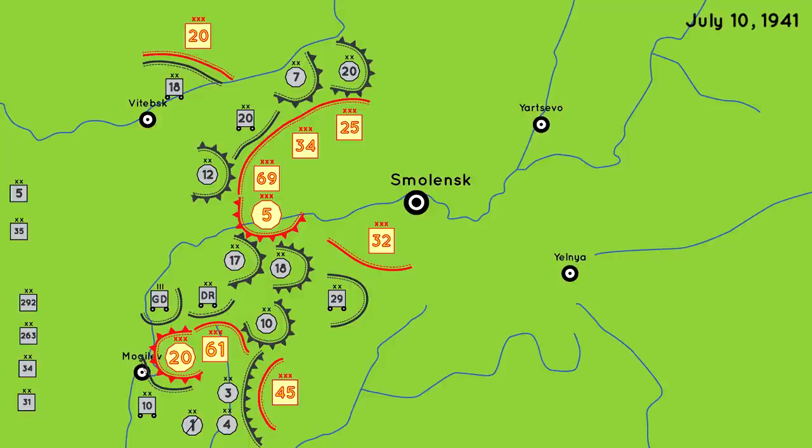Soviet reinforcements are arriving as well. Two infantry corps are moving to defend against the German pincer in the north, while an infantry corps, a motorized corps, and also an airborne corps were moving to meet the Germans in the south.